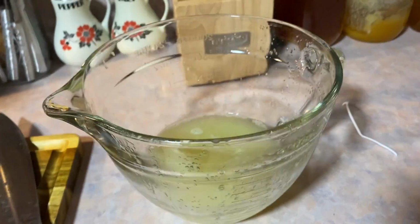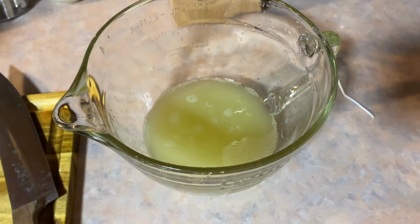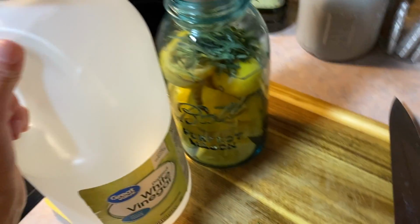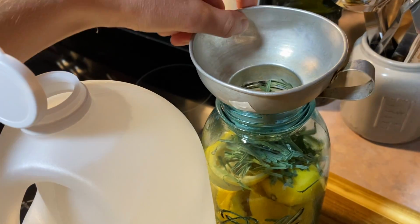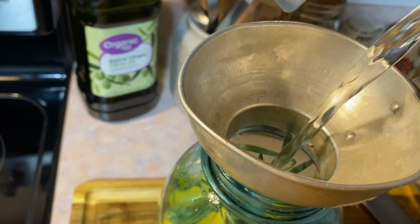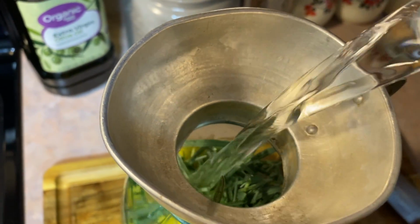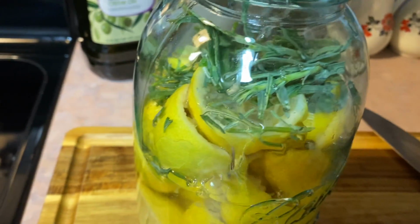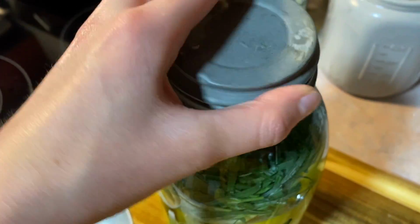Here is all the lemon juice I ended up getting out of all those lemons, so I'll save that, of course, to do something with. And now, we got my white vinegar, and I'm going to cover everything in the jar. Alright, I filled it all the way to the top and got my lavender in there.